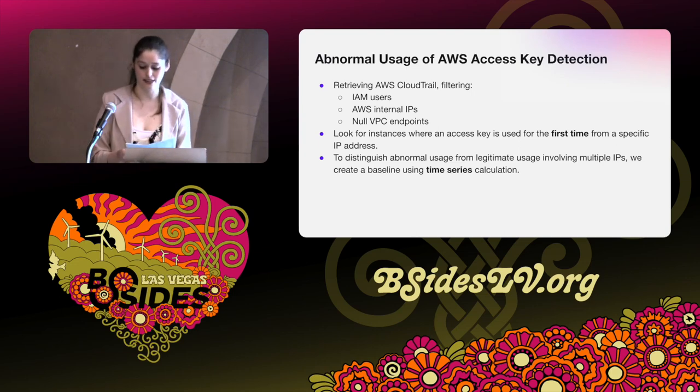Next, we look for instances where an access key is used for the first time from a specific IP address. Although it is generally not considered a security best practice to use the same access keys from multiple new IP addresses, there are legitimate situations where this can occur within an organization. Factors such as third-party integrations or services, as well as a distributed workforce, may lead to access from various locations. To distinguish abnormal usage from legitimate usage involving multiple IPs, we create a baseline using time series calculation. This baseline helps establish a normal pattern of IP usage for each access key, and to alert only when it deviates from the standard.